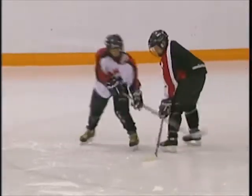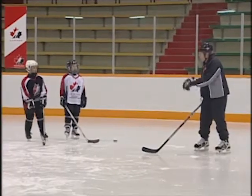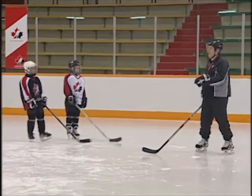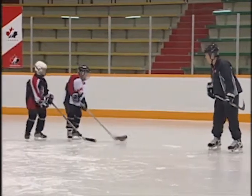Okay, stop for a second, players. Now, this time, the player who's got the puck, you try to protect it, and the other player can try to take it any way he or she wants, lifting or pressing. Here we go.